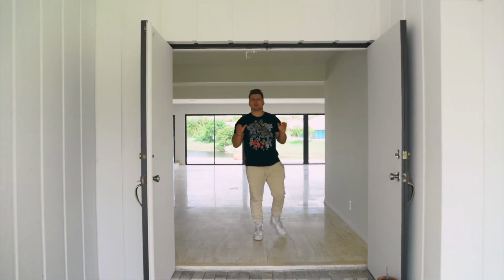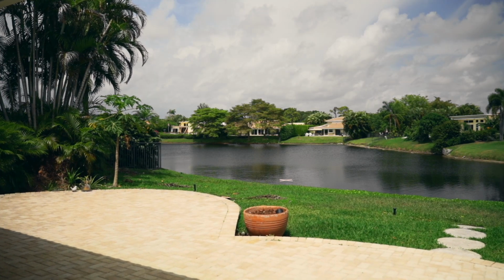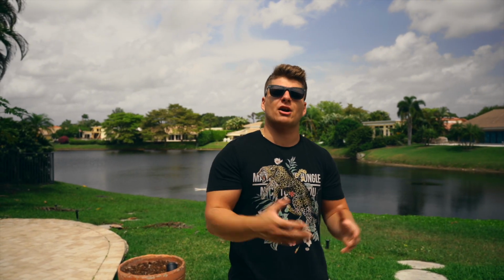Okay, ladies and gents, we are here at the property, and guys, come on in, welcome. One of the main reasons I was attracted to this property, of course, was the lakefront view. In this specific community, only select properties have the lakefront view. Many of the properties are totally on land and have no lake, like I've mentioned.